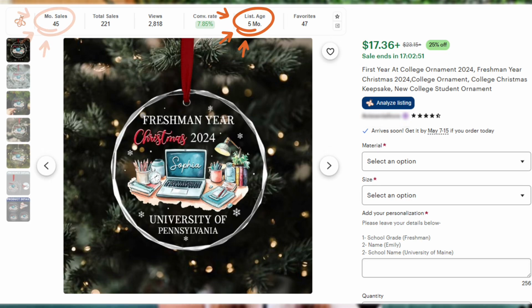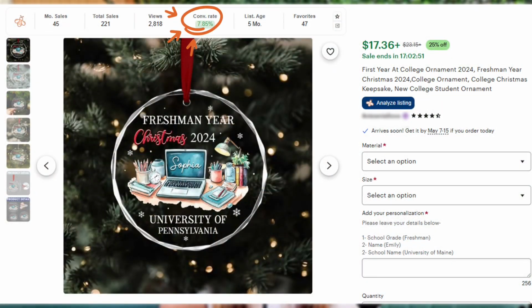Something else I spotted while researching August trends are buyers are already picking up first Christmas away from home ornaments right now, especially ones geared towards college freshmen. This one's only 5 months old, already doing 45 sales per month. And by the way, if we take June minus 5 months, that means this was listed after Christmas 2024. It's holding a 7.85% conversion rate, and it's sitting in 20 plus carts right now. So if you're selling personalized gifts or ornaments, or you're planning on it, now is the time to launch those listings while people are shopping for gifts for their kids heading off to school.